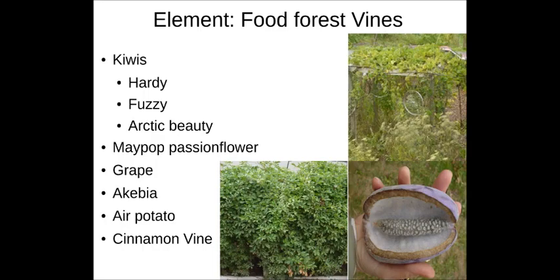The vine layer, we got in three species of kiwis. These three species all ripen at very different times, and so they really extend the kiwi season. Arctic beauties, and then the hardies come next, and then the fuzzy kiwis can store well into the winter. Put in some passion flowers, which have really beautiful flowers and some medicinal uses, and edible fruit.